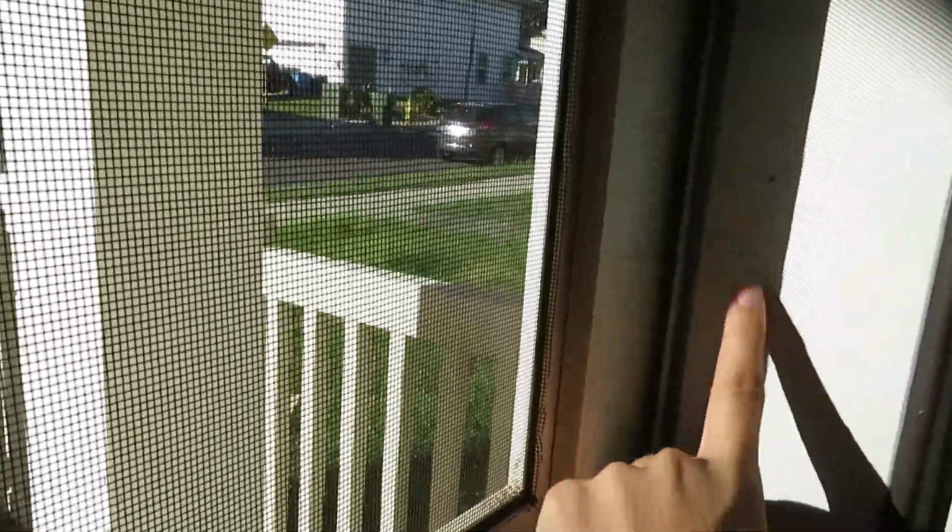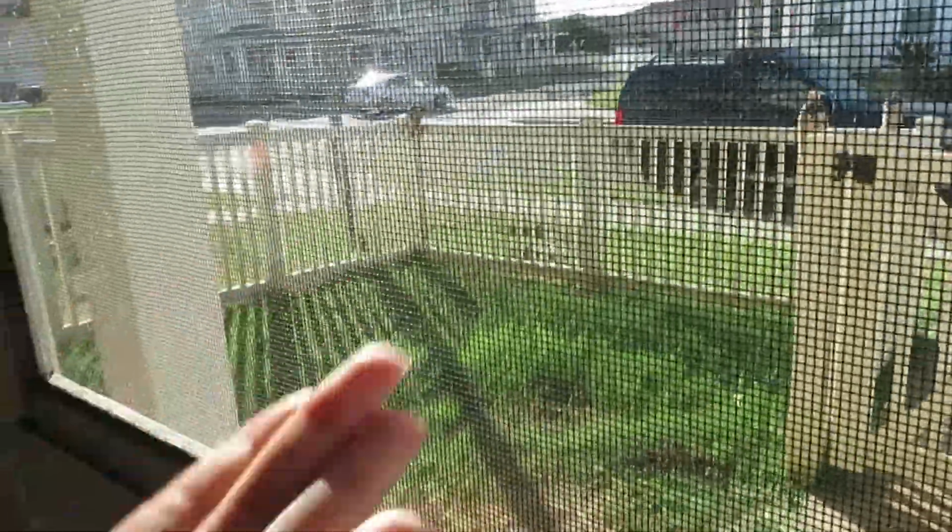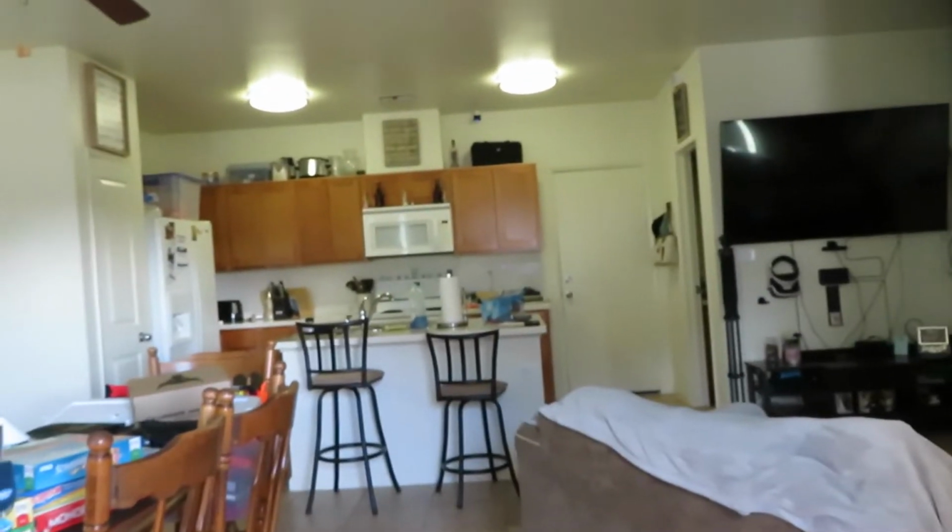But this is the front door, but this is also the backyard, and the doorbell is right here. So, I don't really like that, but. Hi, Vader. But it is what it is. So when you walk in, this is what you see.